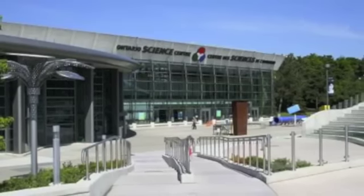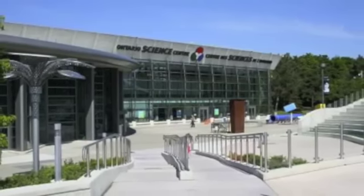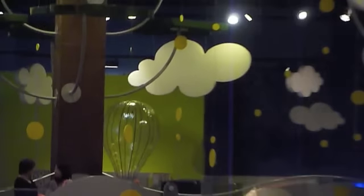Located at the Ontario Science Centre at 770 Don Mills Road in Toronto. In the Science Centre, it's on Level 4 in Kids Park.